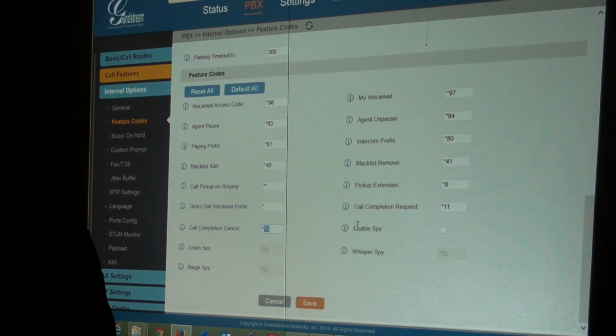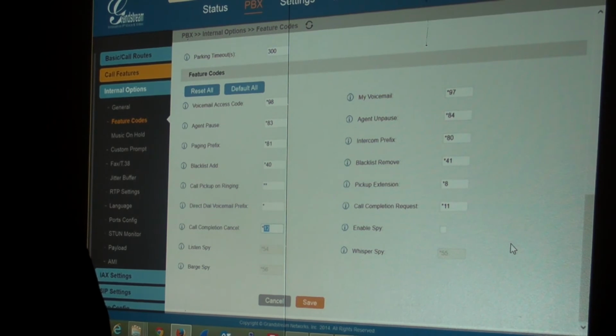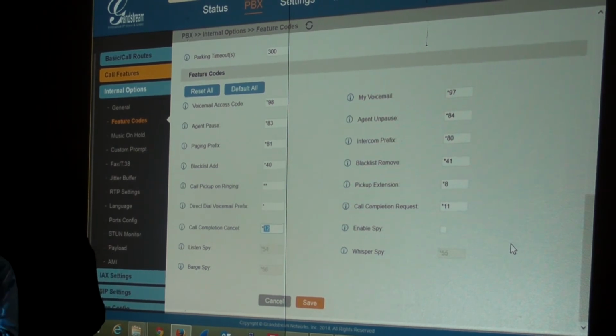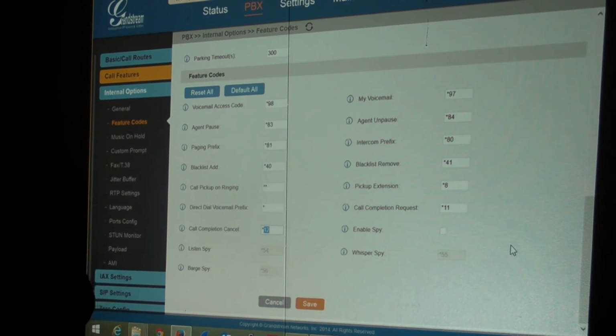And then these are the barging options that we have. So we have the spy, listening spy, whisper. Basically, you can jump into a call. They cannot hear you, or you want them to hear you. So depending on how you want to do it, you have these options.